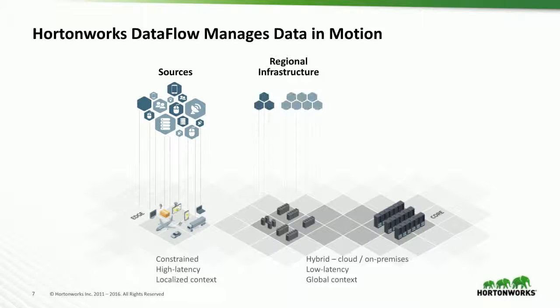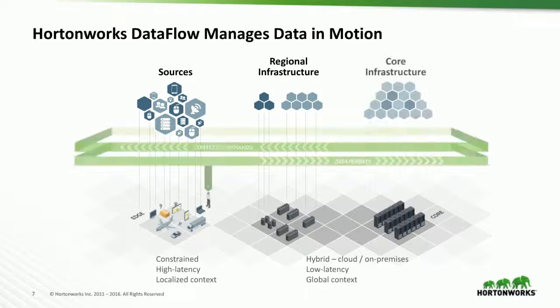If we move a little closer, we've got regional and even core infrastructures at our core data centers. And in those cases, whether we're on-prem or leveraging cloud or even hybrid, we've got to be able to move data, and we have global context. We have to keep global context in mind. So we actually need an enterprise-grade data movement platform, and that is what NiFi brings us as part of HDF for moving data and events, and we want to be able to move that bi-directionally. So this is the world we're living in now.